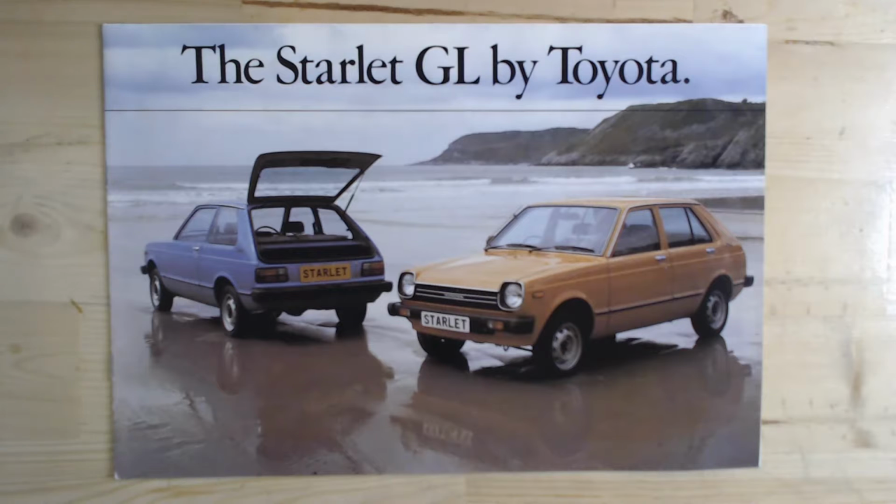The 70s were really a time where Britain was starting to embrace cars from other countries. Toyota recognised this, and this is why the second generation came over to Europe and the UK.